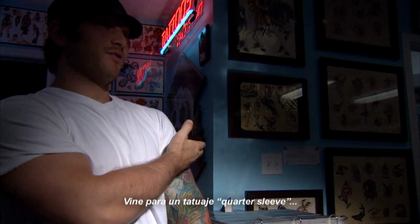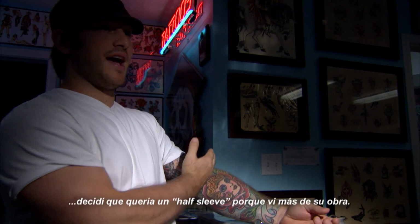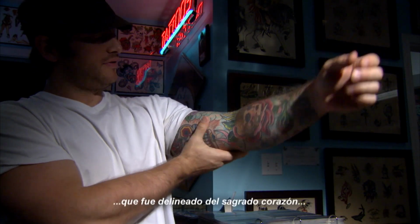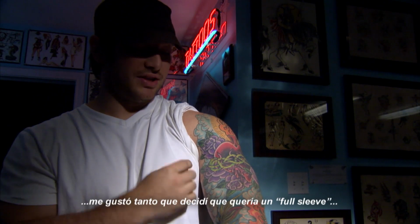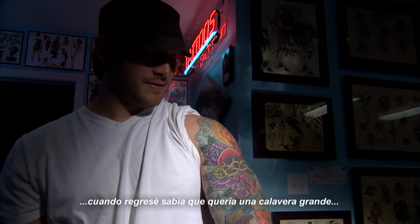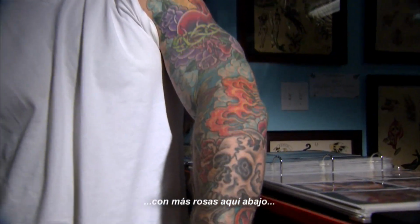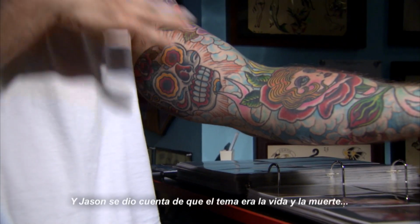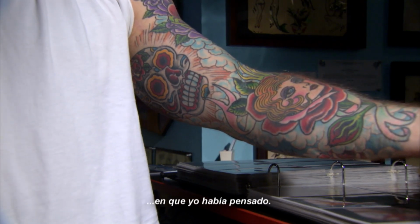I came in for a quarter sleeve, and by the time it was time to sit down and tell him exactly what I wanted, I decided I wanted a half sleeve because I'd seen more of his work. After the first session, which was the outline of just the Sacred Heart, I liked it so much I decided I wanted a full sleeve. So when I came back, I knew I wanted a big skull with some more roses down here, and then a sugar skull here. And Jason kind of picked up on the whole life and death theme, which I hadn't even really thought about.